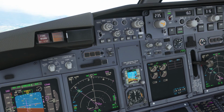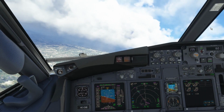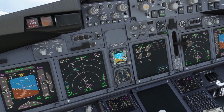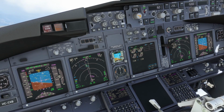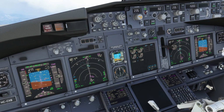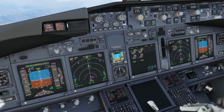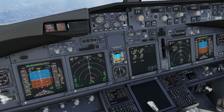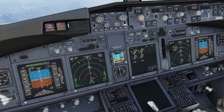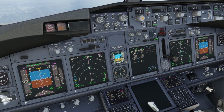Altimeter setting. 235. There it is. And glide slope capture. So now I can set the missed approach altitude here 1500. Good. Okay, now back to flap 15. 150 on the speed. We are established on localizer. Why is that? So that is wrong. Okay, gear down. Final approach point was also correct.